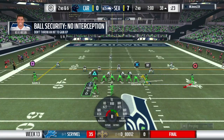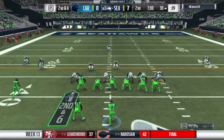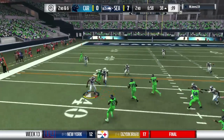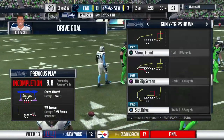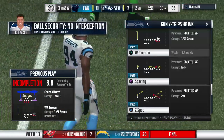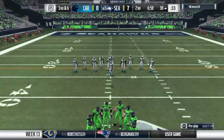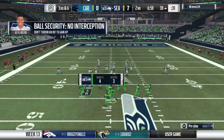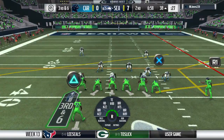And they'll send the slot in motion left. On second down, here's Wilson. And that is incomplete. He was trying to get it to Jermaine Kearse. And it's 3rd down. That's just flat out a terrific play because it's rare that you see a hitch route batted down. That means someone read that one really well and was right on the spot when the ball got to the receiver.